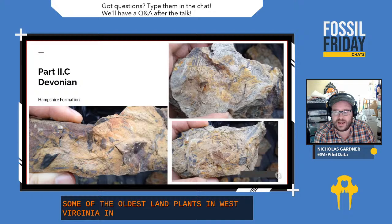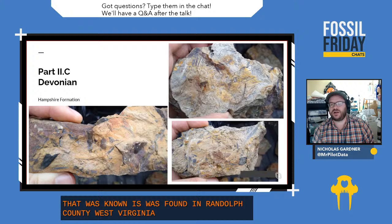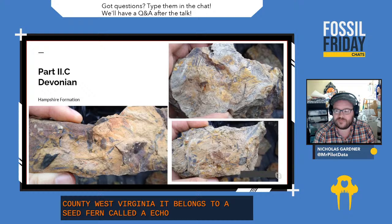And actually, one of the interesting things is that one of the earliest fossil seeds that was known was found in Randolph County, West Virginia. It belongs to a seed fern called Alkinsia. And that's on display at the State Museum in Charleston, West Virginia.